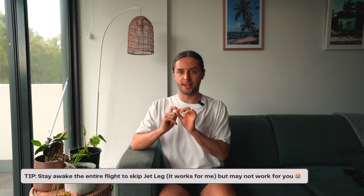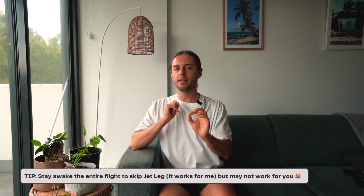Little tip from someone that has traveled a lot and done this flight a few times: stay awake the entire flight. I know it sounds crazy, but you can skip jet lag completely because you're traveling for basically 24 hours. If you stay awake the whole entire flight, both legs, you will be so tired by the time you get to Australia. And then when you get to Australia, just go to bed at like 7 or 8 p.m. and get a really long sleep and you will feel so good. I've done this a few times and it's actually worked so well.